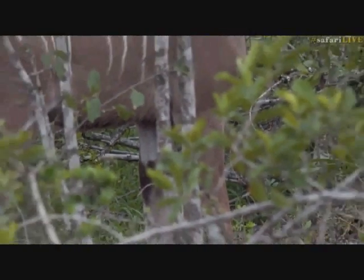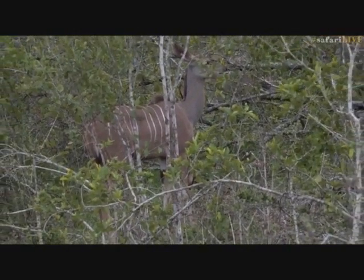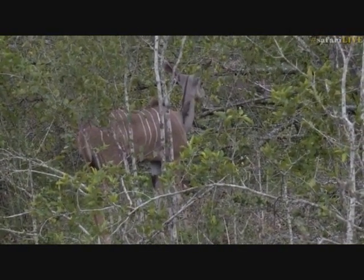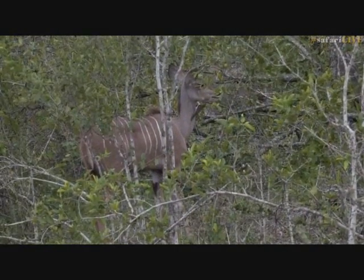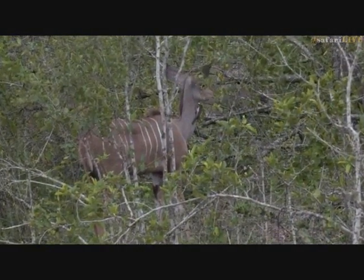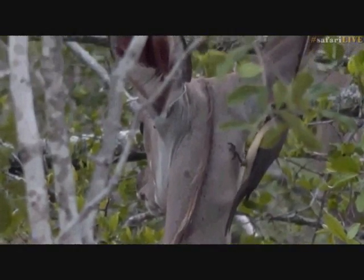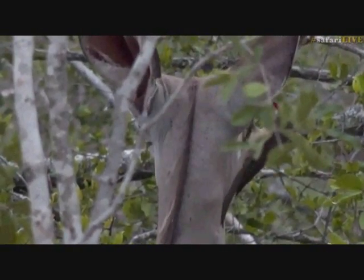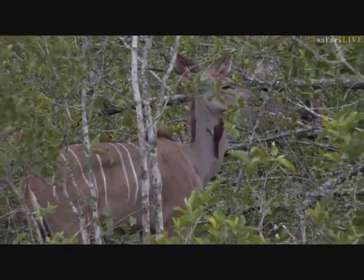Now, we don't really have to worry too much about this kudu being on its own. Family is probably just a bit further into the thicker vegetation, and you can see clearly how difficult it would be to spot the rest of them, seen as though the brush has greened up nicely after the rain. Oh, you've got 2 oxpeckers now. Oh, no, she didn't like that.